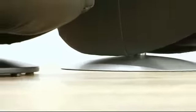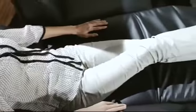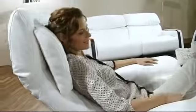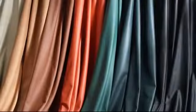The Cumberly swivel armchair is available in 3 different bases. Cumberly offers a wide range of colors to meet your exact needs. There are more than 800 fabrics and 120 exclusive leather styles and colors to choose from to suit all individual tastes.